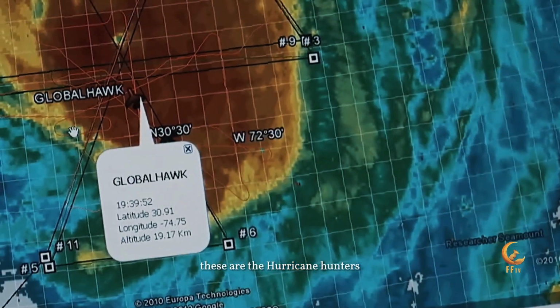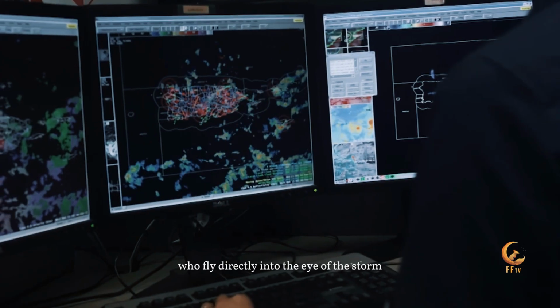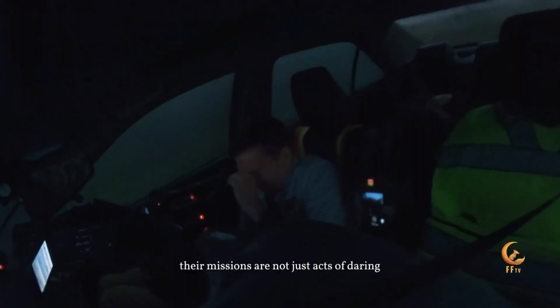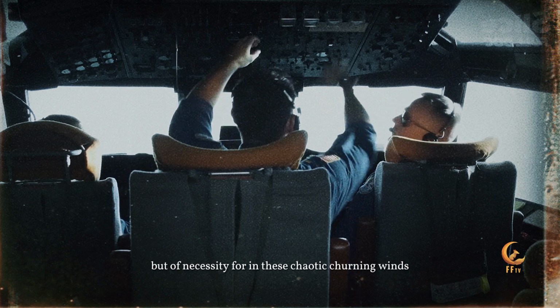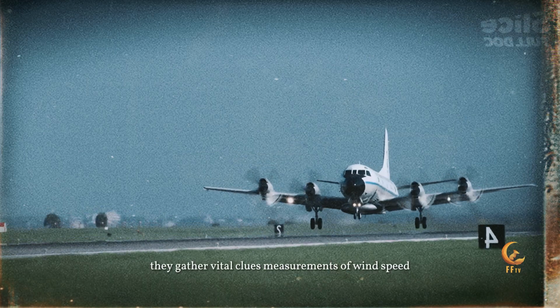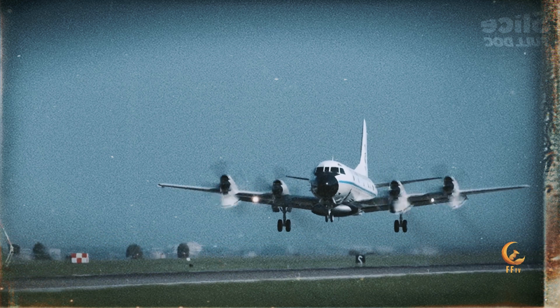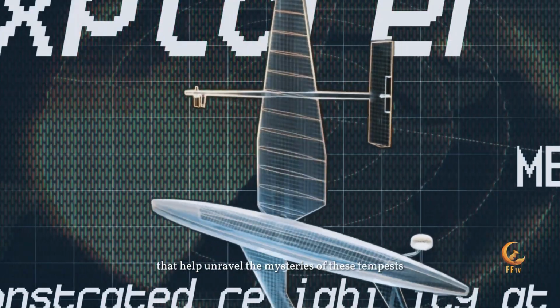These are the hurricane hunters, pilots, and meteorologists who fly directly into the eye of the storm. Their missions are not just acts of daring, but of necessity. For in these chaotic, churning winds, they gather vital clues, measurements of wind speed, temperature, and pressure that help unravel the mysteries of these tempests.